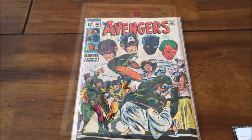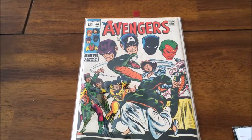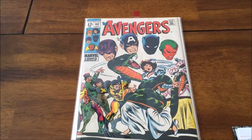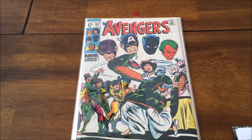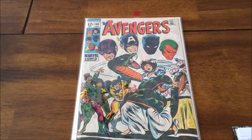Alright, Avengers number 60 by John Buscema. This is the second appearance of Yellow Jacket, and this also features the wedding of Wasp. Not really a fan of white covers and floating heads, but this cover, for some reason, I don't mind it at all. This is a pretty fun cover.